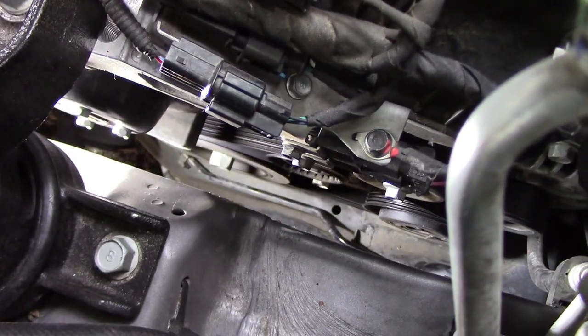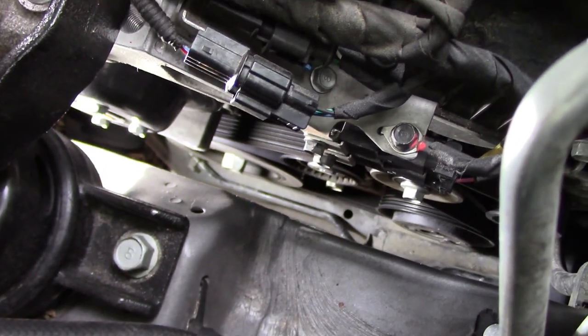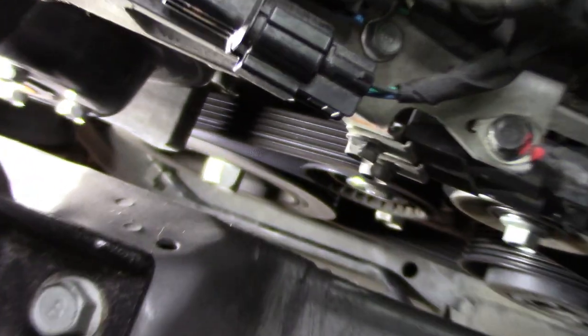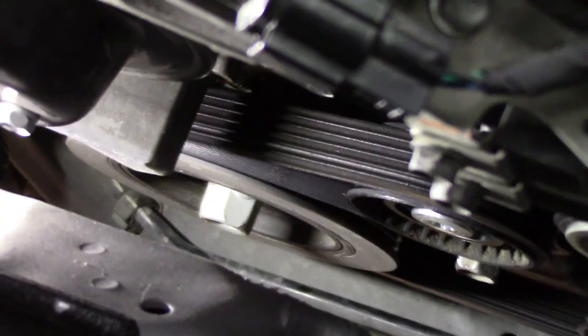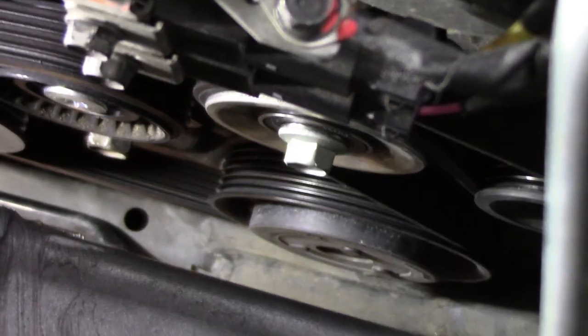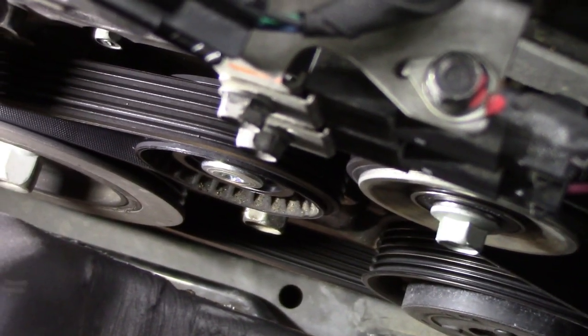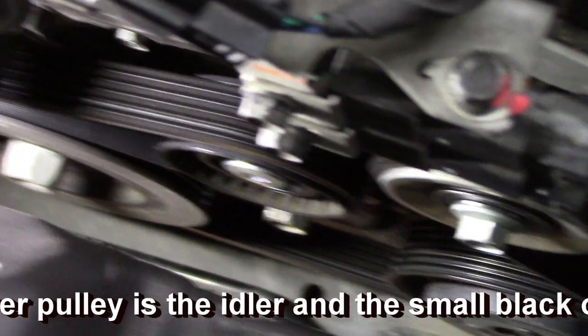Actually, I'm losing light. Let's try this again. Looking again, I am on the front passenger side. If you look at the bottom of the screen, that's where the wheel well is going to be. Now, if I pick up that particular pulley, that's the crankshaft. If I work my way forward, the one on top that has the bolt sticking out is going to be the idler tension pulley. This black one is going to be the idler pulley. So there's the tensioner, and there's the idler.